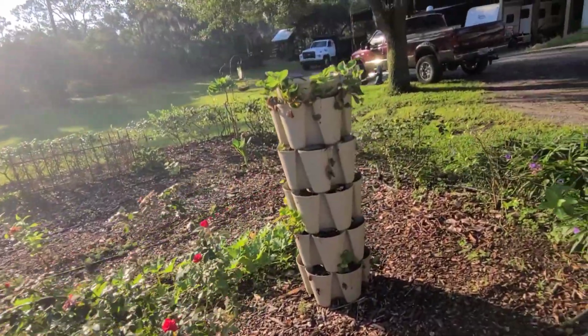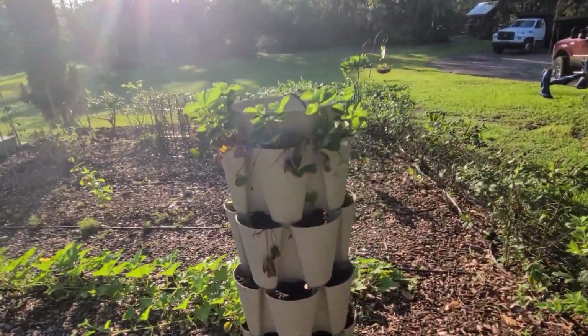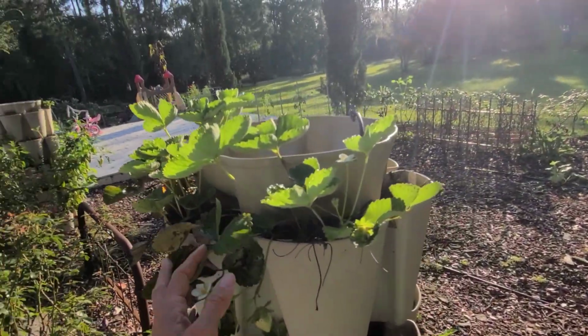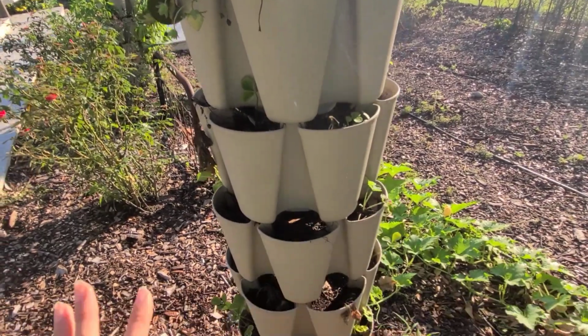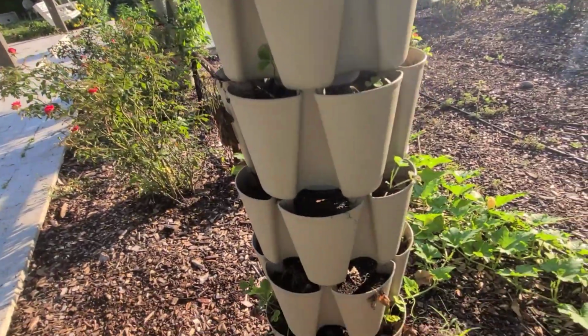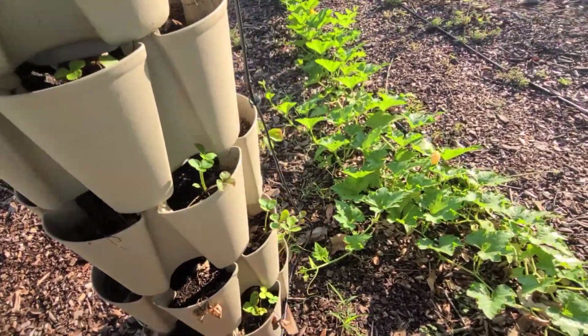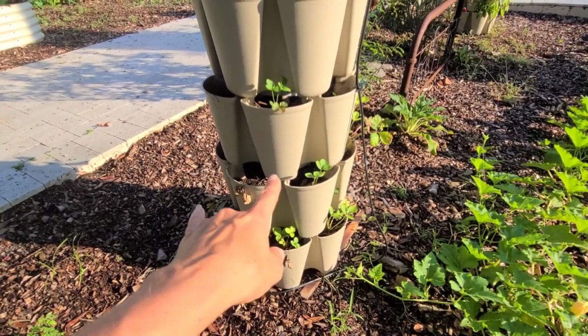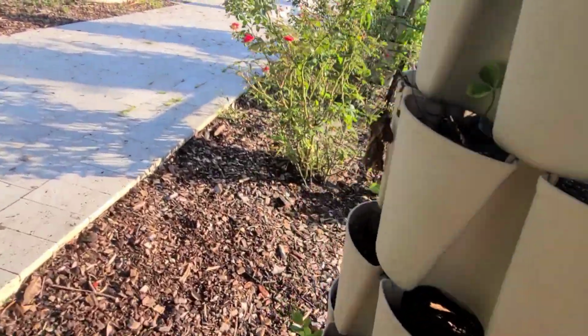Over here, I have what's left of my strawberry tower. When we did leave for those few weeks, we had a lot of water wash out. We had some storms that came through, which washed out my base and made this kind of lean. So as you can see, my strawberries got watered in the back, but didn't really water in the front.